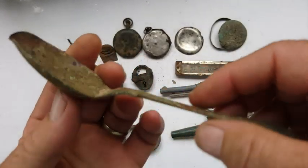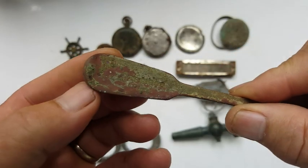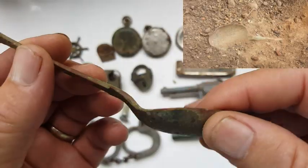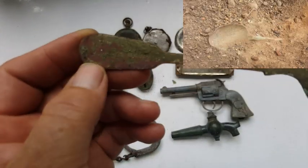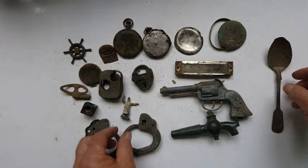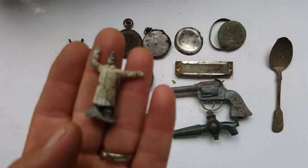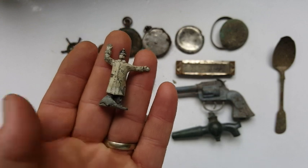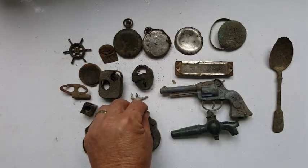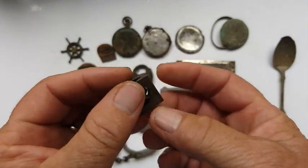Spoon. This doesn't seem like much to a lot of people, but that's my first spoon. It does have hallmarks. I believe it was probably silver plated, not actually a silver spoon. 1870s. I dated that. You can date these things from their hallmarks. What else we got? A little lead toy, my first lead toy. Little lead Bobby. I haven't been able to find a picture of him on the internet. I'm sure there's one about, but I need to do some more research on him. Just a cube within a cube within a cube. I have no idea what the purpose of that is.